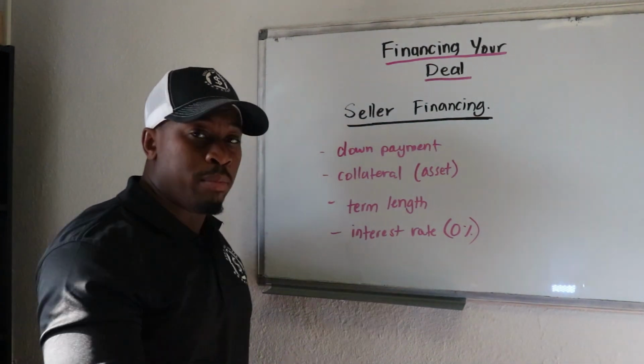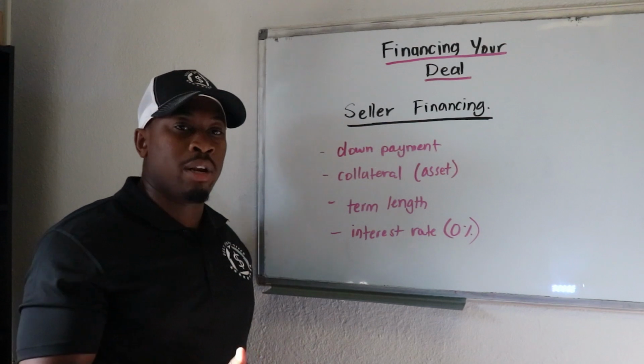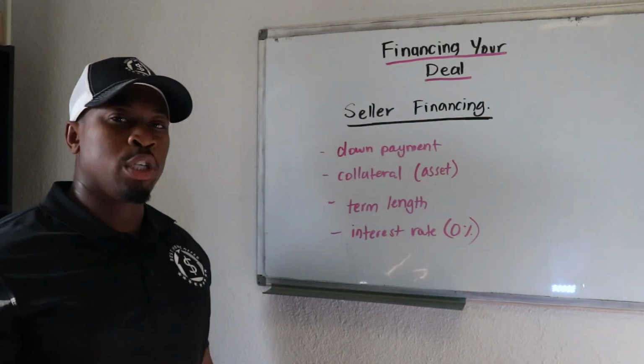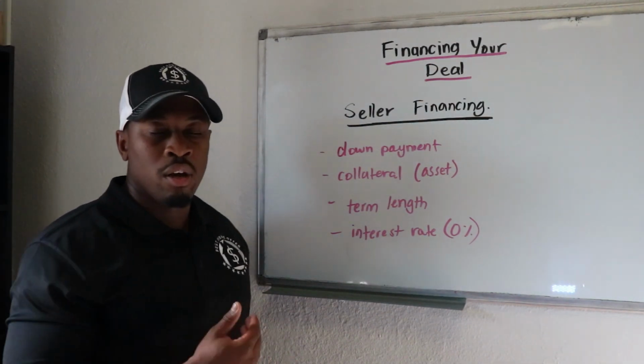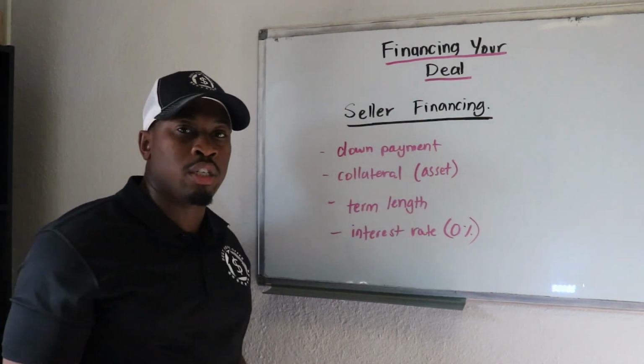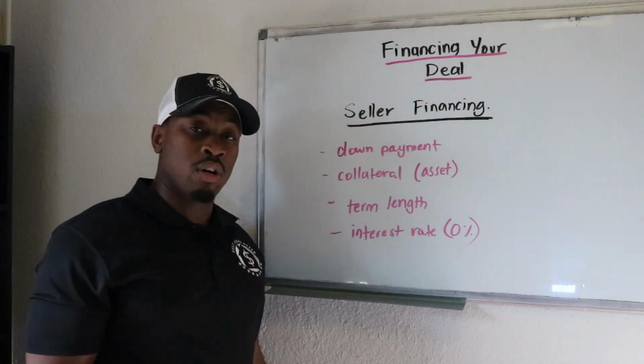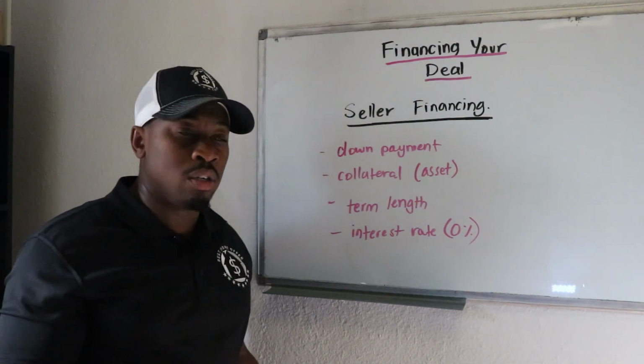That doesn't mean you have to give all the money up front. That just means you're going to make payments to the seller over a certain amount of time at a certain cost for their capital. But you get rid of all of the points, fees, origination, all the haggling, the back and forth, the credit checks. There's no banks, there's no qualifying. It's just on the basis of trust and being able to do the deal.